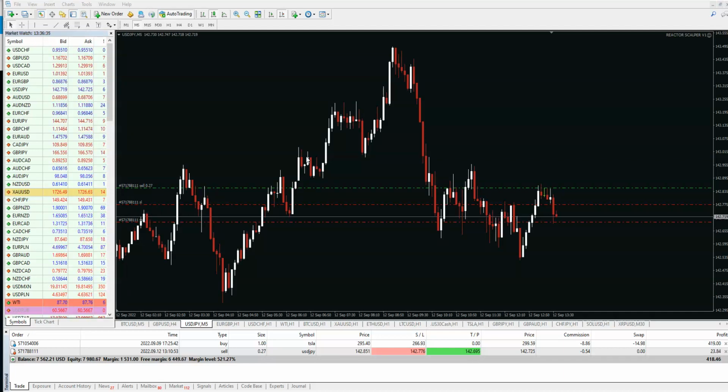So what you can get in this promo are a lot of my fantastic expert advisors. This is mine in live trading. This is a Reactor Scalper here on USDJPY. It is, you see, in the money, and it is going to be in the money very soon, you see. Also we have one stock.